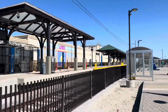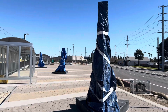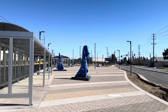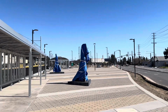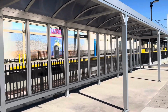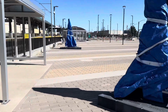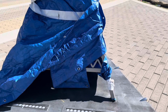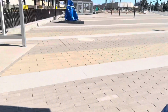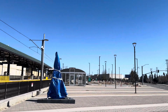There you can see the frames for the ticket vending machines at the station. And over here you can see that some of the station art is tarped up. I'm curious if they're going to do a reveal of some sort during the station dedication or opening. Here I'm expecting to have those bike racks underneath this shelter, as it was just like at the Glendora station, which is great to see, convenient bike parking and access. And you can actually see that the art structure is pretty much done under that tarp. I'm not going to touch it here for the sake of the video, but it looks like it's pretty cool.